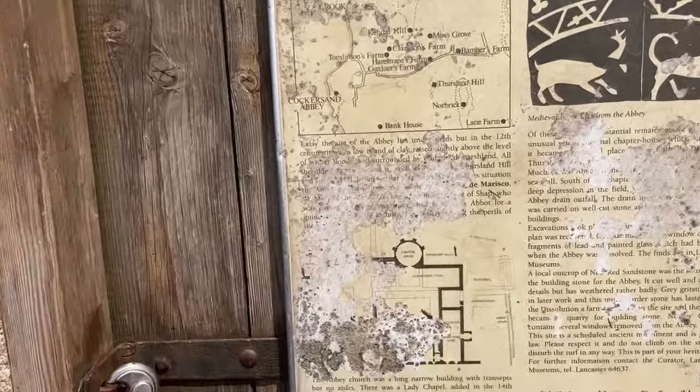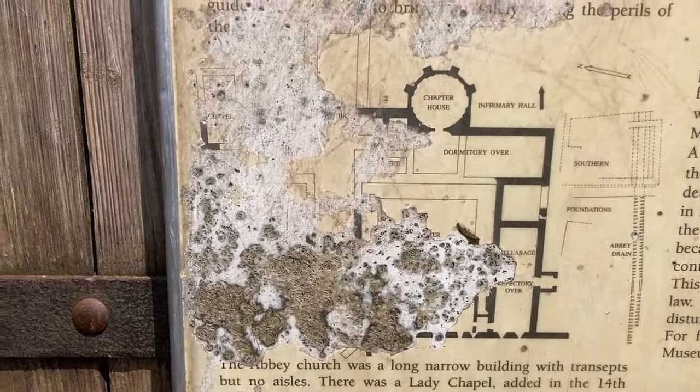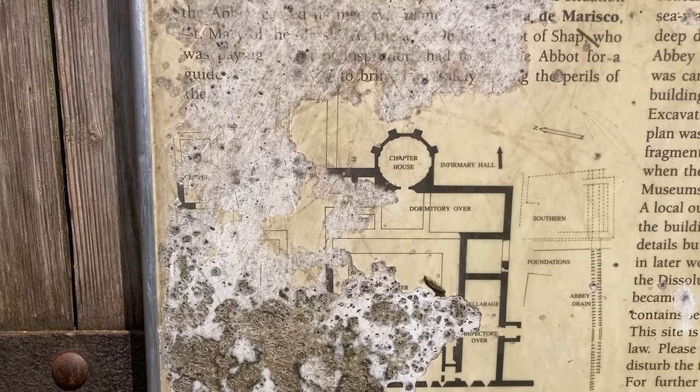I can't really make out that picture, unfortunately, because it's got a bit damaged by the weather. It gives you a rough idea of the scale of it. So the chapter house is still standing.